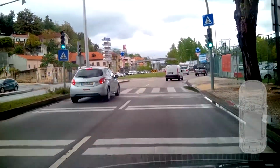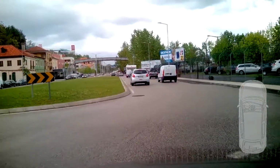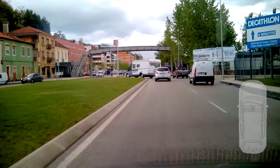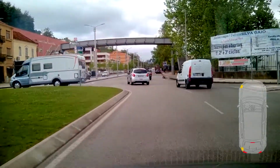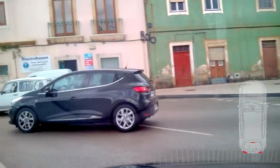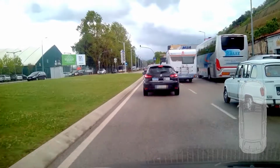So that was the situation. I almost crashed into that car. Let's see it again. I'm on the roundabout, and when I'm doing the turn, the car should give me priority but accelerates and made me brake not to crash.